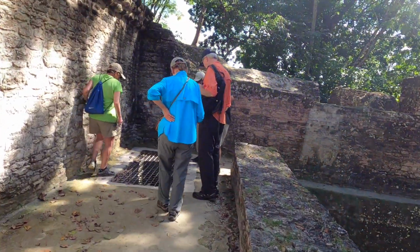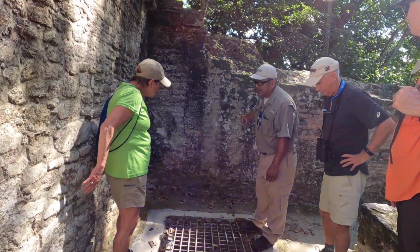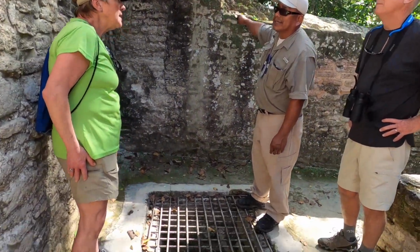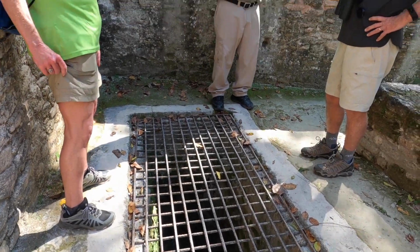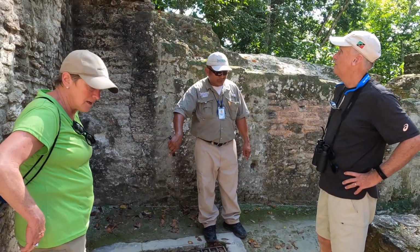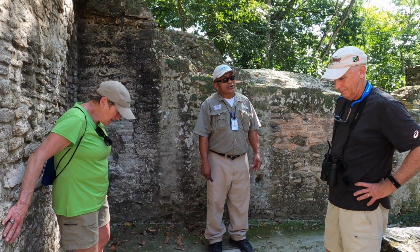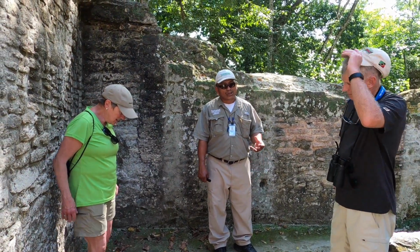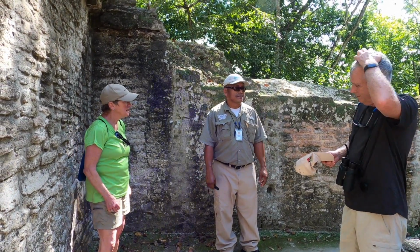The escape tunnel. So this goes like 200 yards underground outside the city. So whenever there are enemies, whenever they get the news that enemies are coming, this is where they go. That is where they run away. So they would rather run away than be captured, and then they'll be playing the ball game.